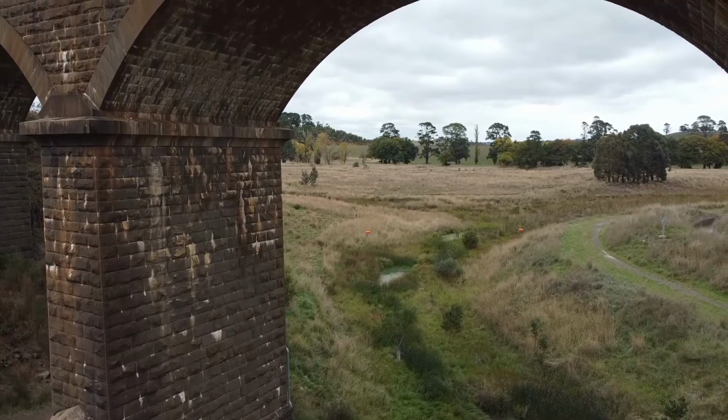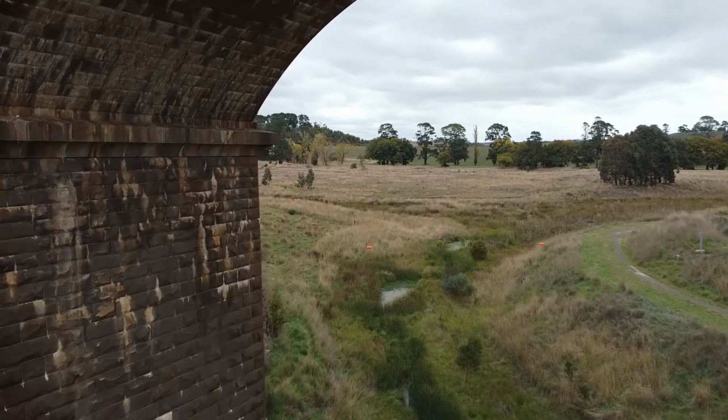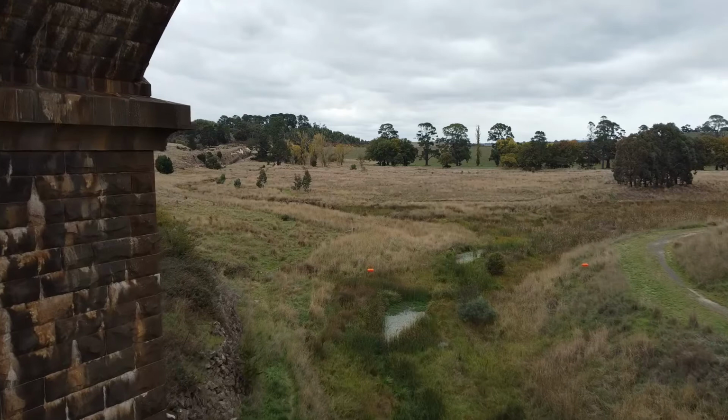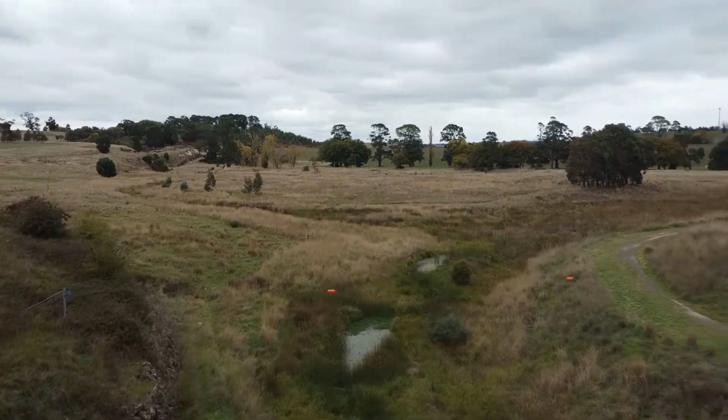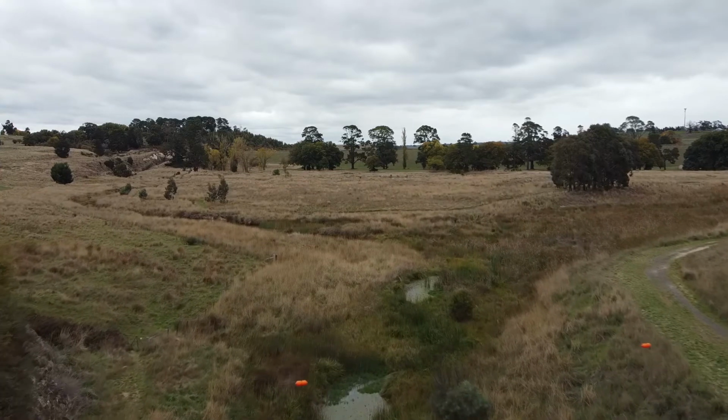Bit of hesitation. Had to realign it a little bit. And off we go. I'm sure there's some younger people out there saying, what a hopeless pilot this bloke is. Well, I might be hopeless, but I don't care. I'm having fun and I hope you're enjoying it.